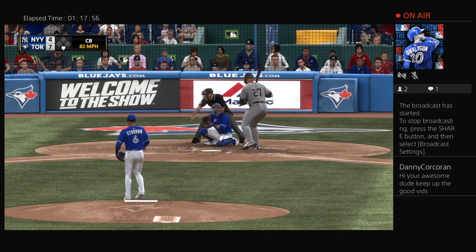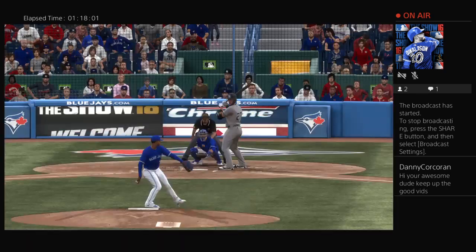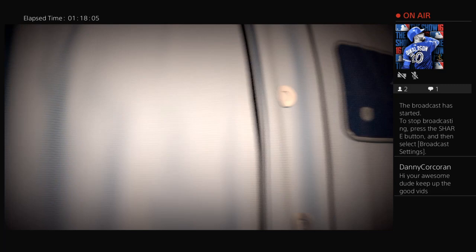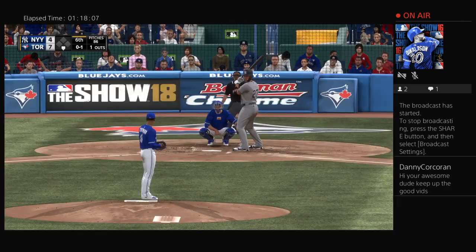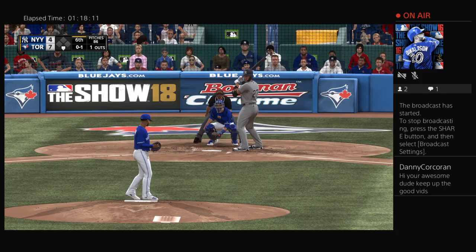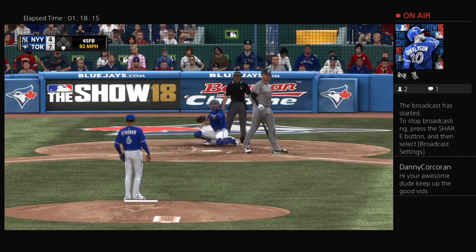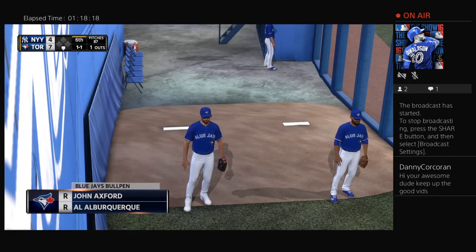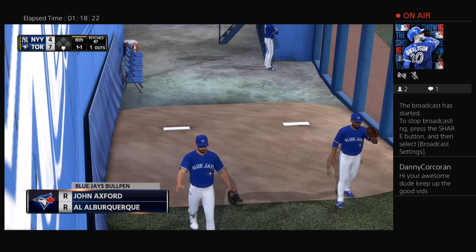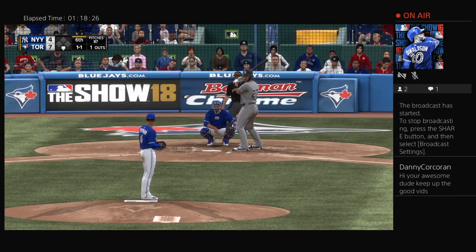Good breaking ball that time, in for a strike. Okay, I see where this guy's going, right? He wants to pitch backwards, a little 0-0 curveball. Don't be shocked if this hitter's sitting all over that same pitch right here. Ball 1. Couple of righties starting to loosen now in the bullpen. Bases are empty, 1 man out.